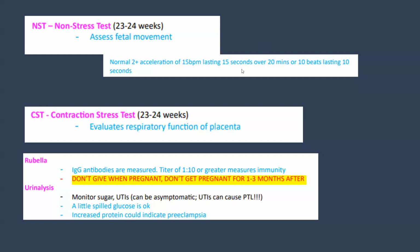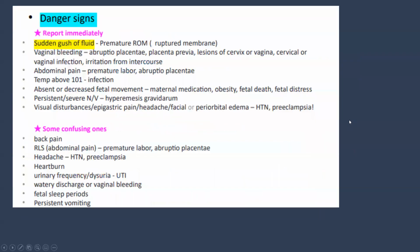Going into the different danger signs next, this is going to be more about bleeding and things like that. So let's go into that right now. Within our danger signs, these are the ones that you want to report to your provider, and you're probably going to come in.